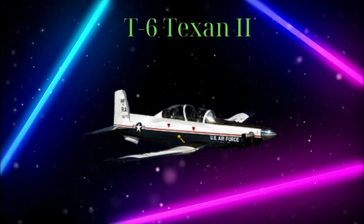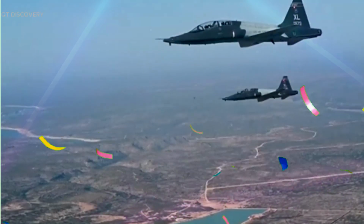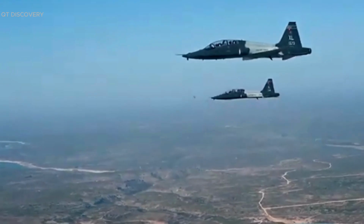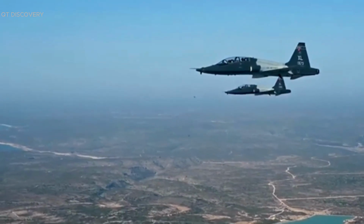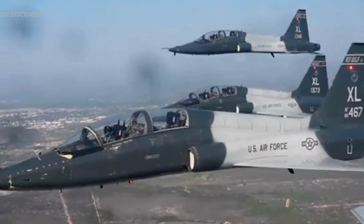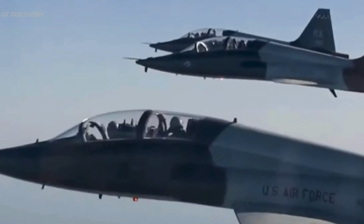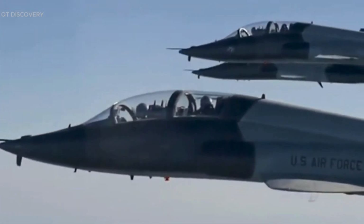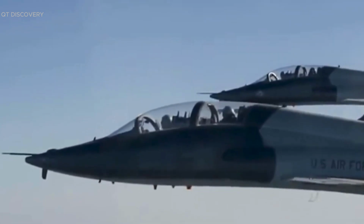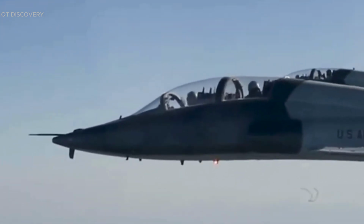T-6 Texan II. The T-6 Texan II is a turboprop aircraft manufactured by Raytheon Aircraft Company, which has become Hawker Beechcraft and is now Beechcraft Corporation. Based on the Pilatus PC-9, the T-6A is used by the United States Air Force for basic pilot training and by the United States Navy for primary and intermediate training.